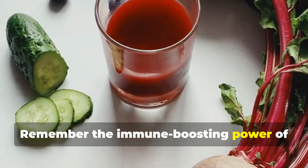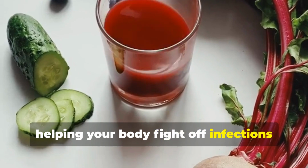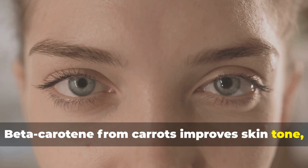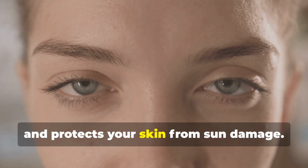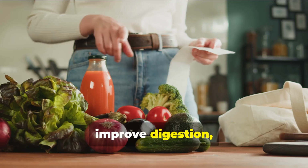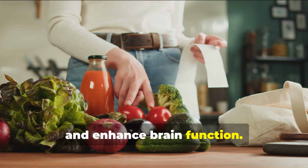Remember the immune-boosting power of vitamins A and C? This juice has them in spades, helping your body fight off infections and reduce inflammation. Beta-carotene from carrots improves skin tone, reduces signs of aging, and protects your skin from sun damage. This juice can also boost your energy levels, improve digestion, support heart health, detoxify your body, and enhance brain function.